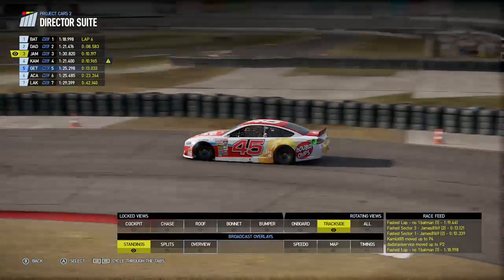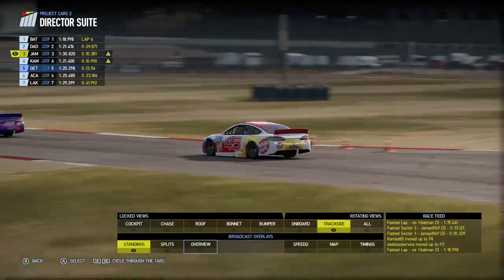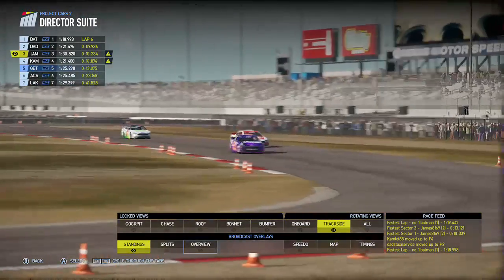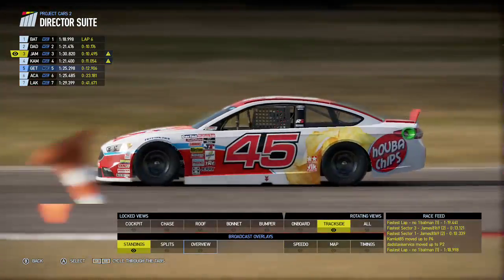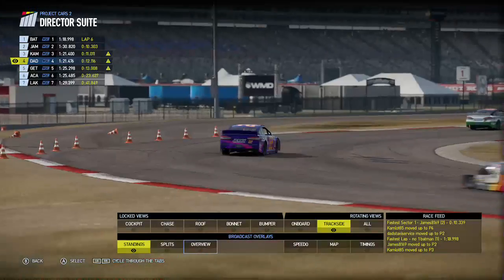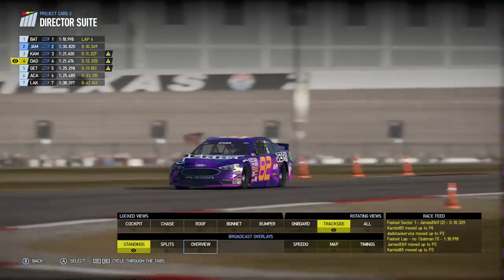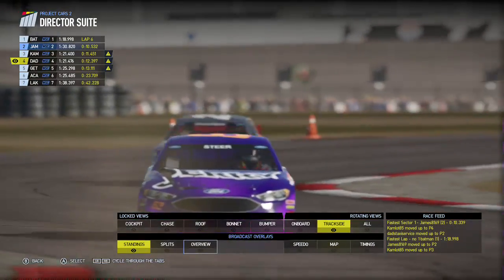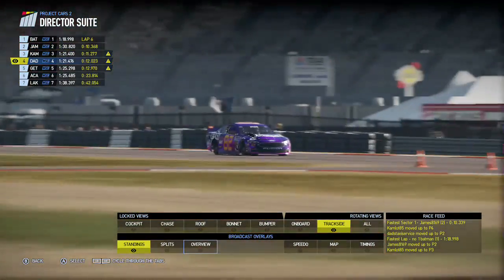And James coming in corner 1, arcing around nicely, coming up on Dad's Taxi Service. He's definitely got some speed. Oh, Dad's Taxi's off course. Yep, Dad's around. He's back on the track. He lost a couple positions there. Get Whooped just right on his tail.